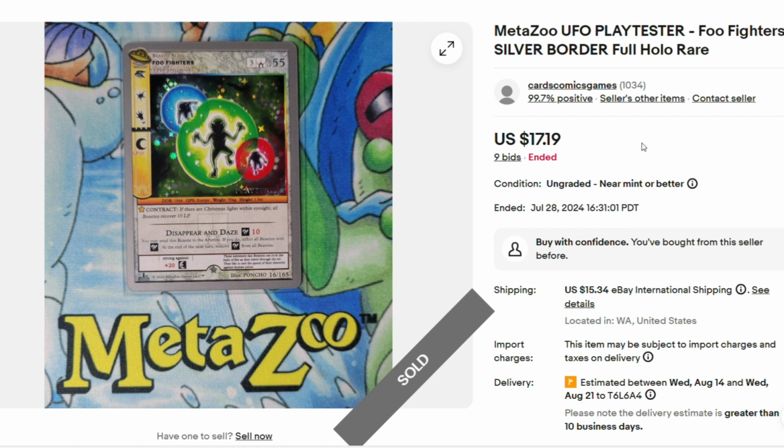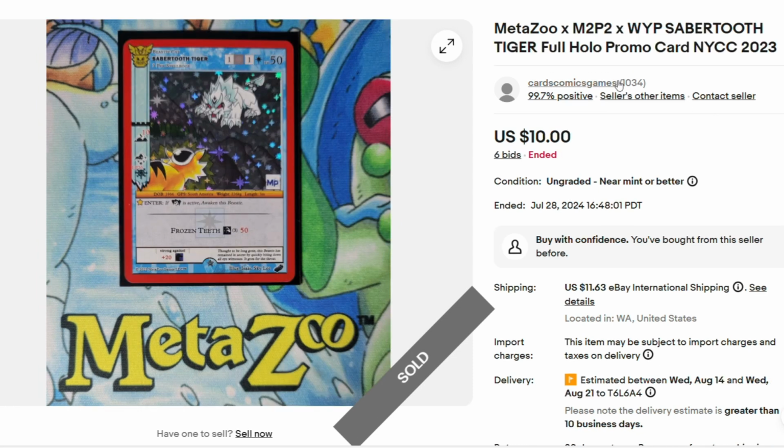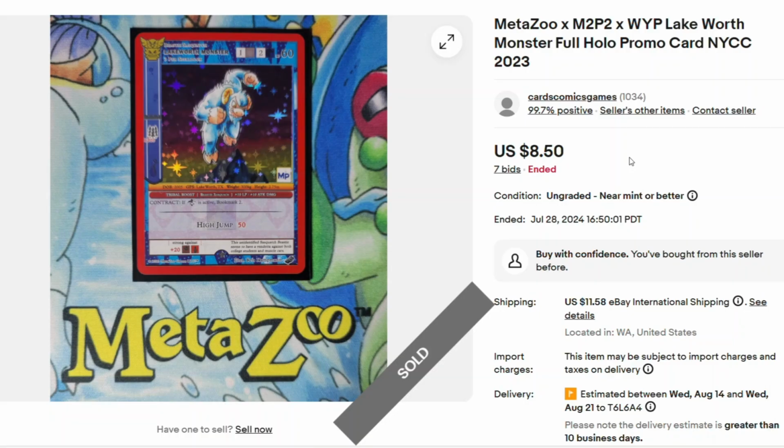Here we have a UFO playtester, Foo Fighters Full Hollow, $17.19. Here we have Babe the Blue Ox from HeroQuest, $18.50. Hey, and M2P2 promo. You don't see that too often. So it's a saber-tooth tiger, sold for $10. Let's take a look at that. I don't know if I've seen this card before. That's pretty cool. Here we have Lake Worth Monster from the M2P2.